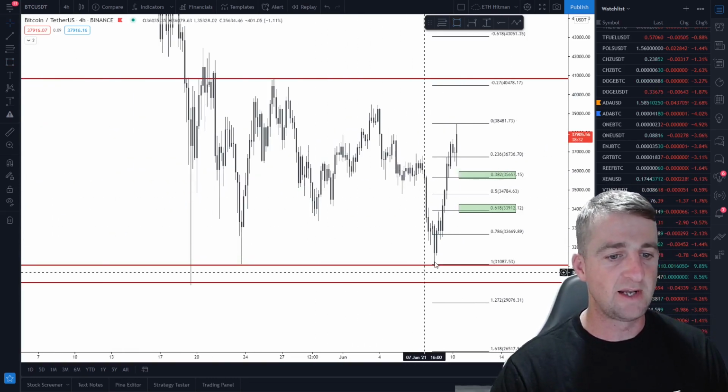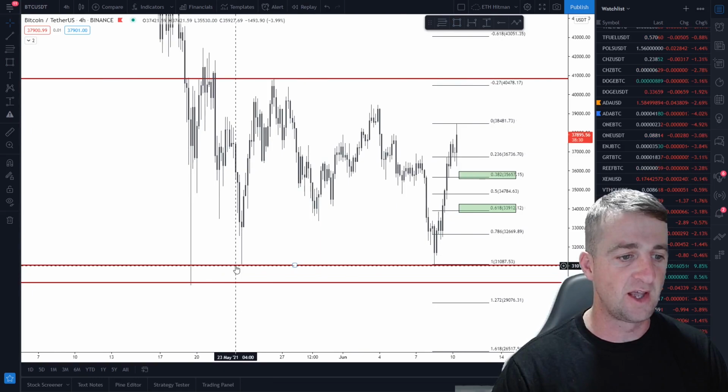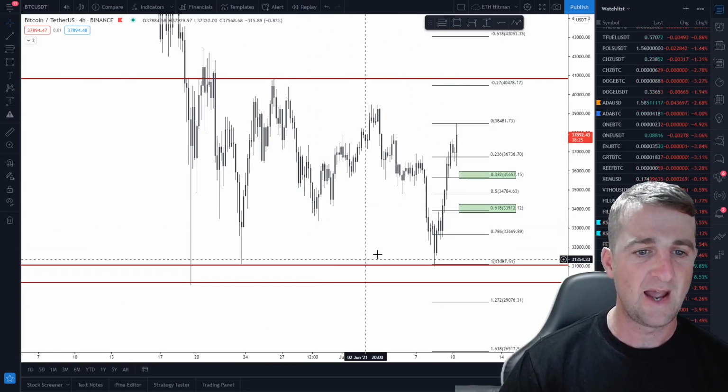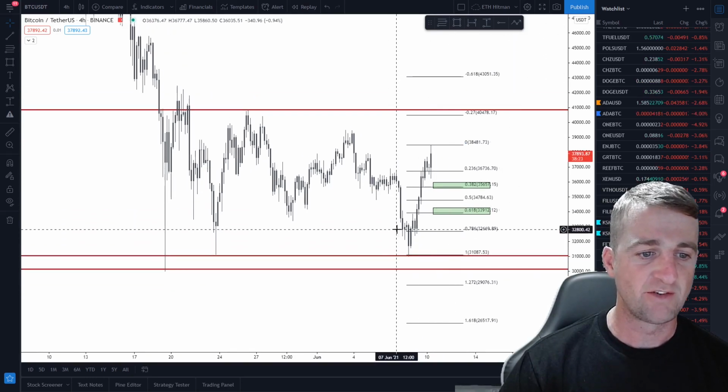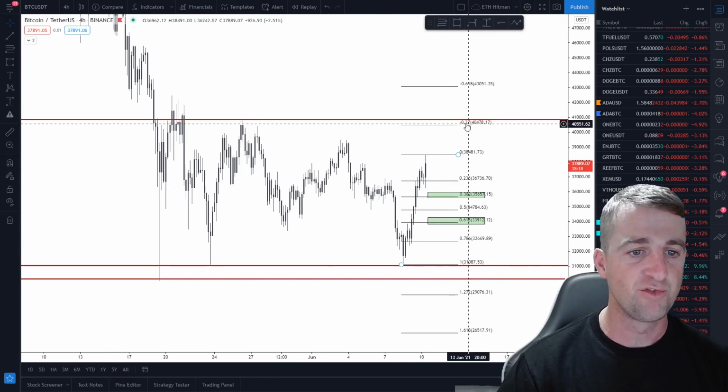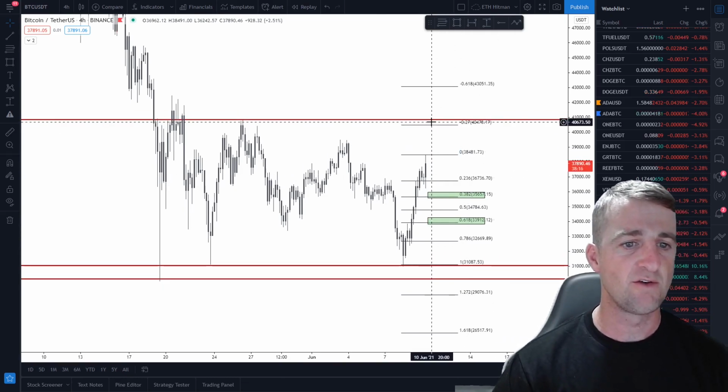I mean, we've been down to this region 3 times. We've tapped 30k. We've been to 31 twice now. So it does show that there's quite a big area of liquidity, and that we have picked it up and pushed on again. Each time we've hit it, we have pushed on. So let's hope we can now push through and get through this key area at 40k.